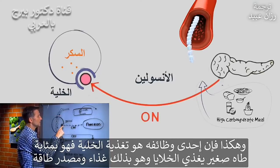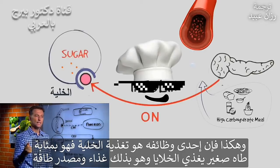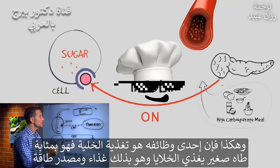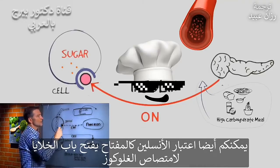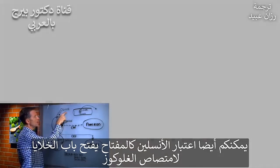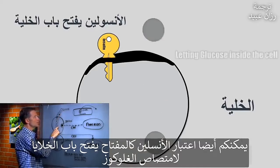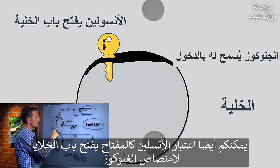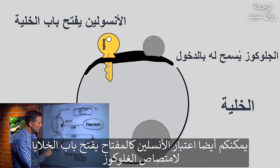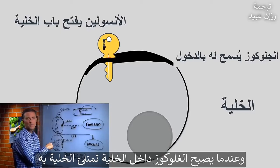And what it does is it feeds the cell. One of the functions is it feeds the cell. So it's kind of like a little chef that it feeds the cell its food, okay? It's fuel. So you can look at insulin also as a key that opens a door, allowing the cell to absorb glucose, okay? So as glucose goes inside the cell, now we have a situation where the cell is filled with glucose and it's being fed.